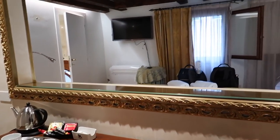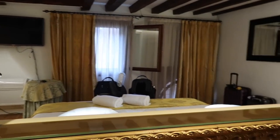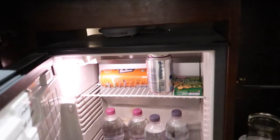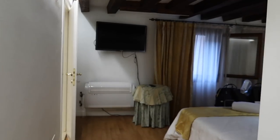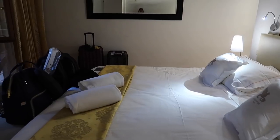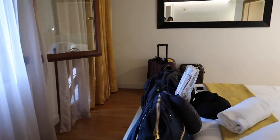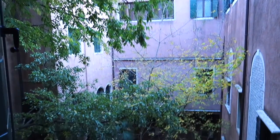This is our hotel in Venice. I thought this was a mirror. Oh, not? No. The hotel offers a welcome drink and free bottled waters. That's convenient. For our one night stay, it was 136 euros plus a 7 euro city tax charge. Here's a closet. There's our bed. It was on the third floor, so I'm glad they brought our luggage up for us. I am already exhausted from having to drag the luggage from the water bus.